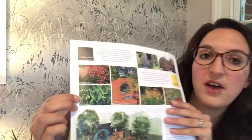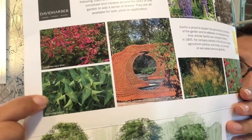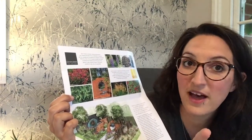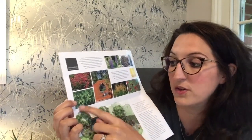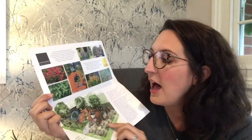So my third highlight was actually the David Harbour and Savile's Garden. Not a very catchy title, but the reason I really enjoyed this is the first thing that attracted me to it was this plant here that I had been looking for and trying to identify for a friend, my lovely friend Louisa. And I saw it from afar, from across the way, and I thought, that's what that plant is. So I ran over and I asked him what it was, and he gave me one of these.